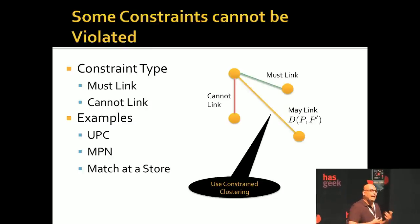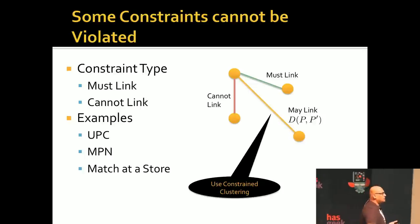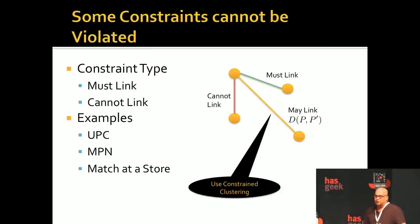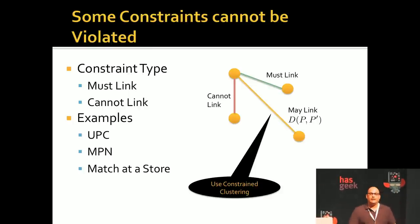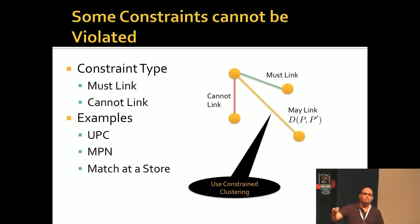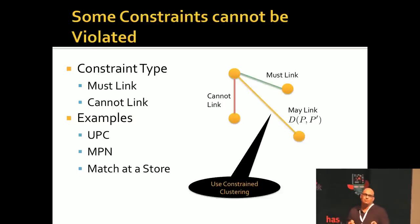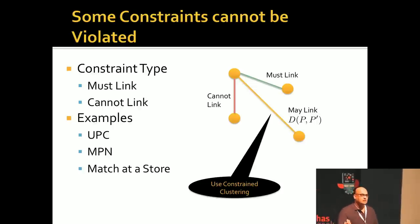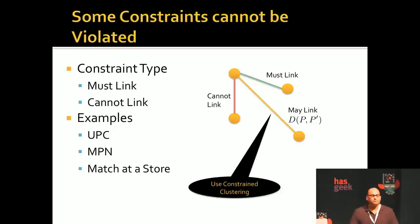This information allows me to do better. Second, it also allows me to impose certain constraints. So for example, one product at a store can only match one product at a different store. This is the match at a store constraint. Now, it's possible that a duplicate product exists on the same store. Marketplaces are nightmares with this.